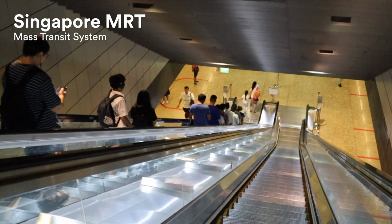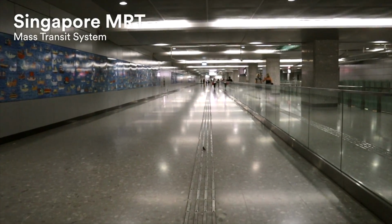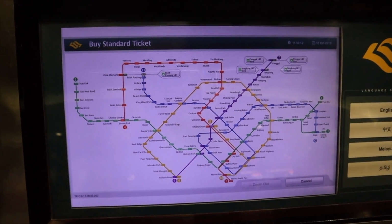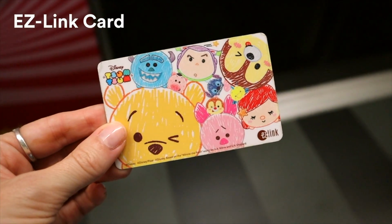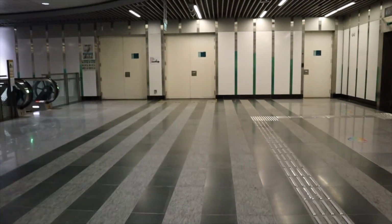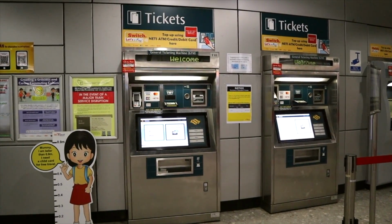Now, when it comes to getting around Singapore, public transport is honestly your best friend. Not only is it really affordable, but it's also incredibly efficient. And let's be honest, because Singapore is such a small country, the longest train ride you'll probably ever have to take is only around an hour. My top tip is to pick yourself up an EasyLink card from any train station. You can also pick these up at the airport, and you use these to tap in and out of MRT stations and on buses to get around the city with ease.